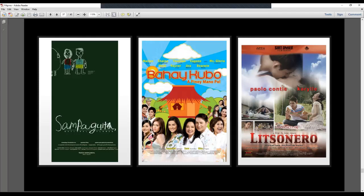And then you have Lichonero, and in this case, Lichonero is directed by the usual collaborator of Peque Gallaga, Lori Reyes. So it was set in Negros. Okay, so mas Negros-based itong Lichonero. So you have Sampaguita about a girl selling sampaguita, and then Bahay Kubo, a Pinoy Mano Po, with the film series as its guide, trying to bank on the popularity of Mano Po, which is about Filipino Chinese families. And then you have Lichonero about someone who roasts pig, played by Paulo Contis. But this is a love story, with Karil as his love interest.